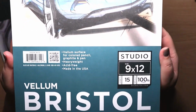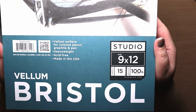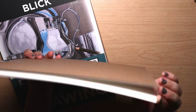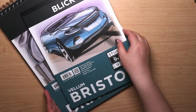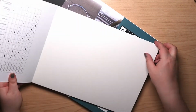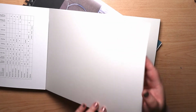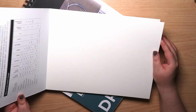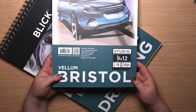This Bristol Vellum Pad is not mine. It's producer Mike's. Having never used Bristol paper, I don't know much about it, but he said he got it to do pen drawings, and I might try it out myself. It's 100-pound paper and quite stiff, similar to cardstock. Although it's somewhat smooth, there is a little bit of tooth. Hey, you can never have too much art paper around.